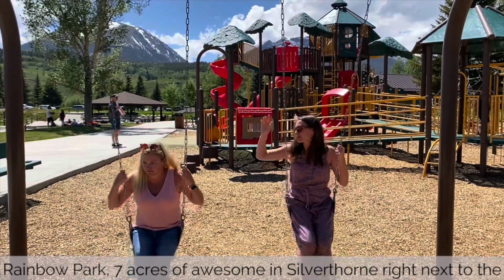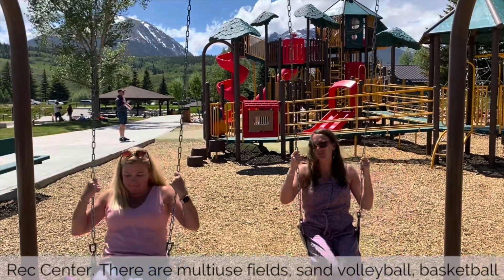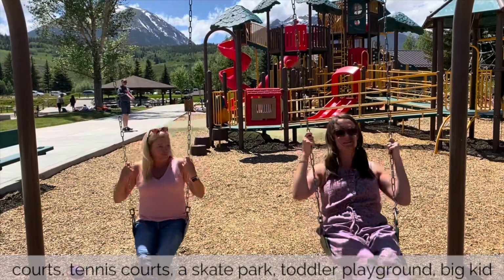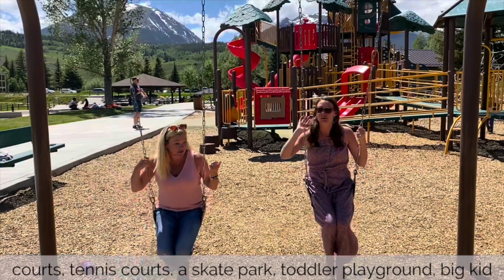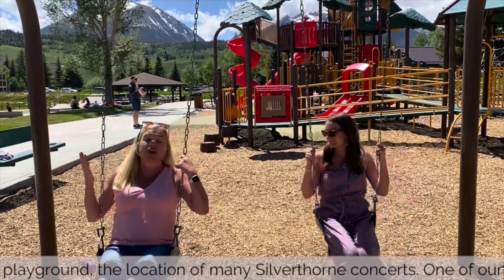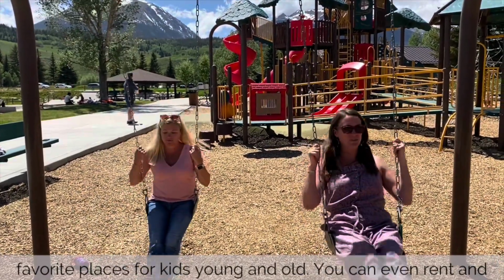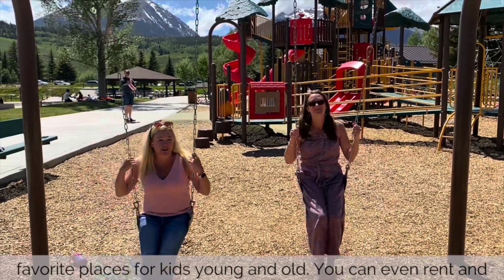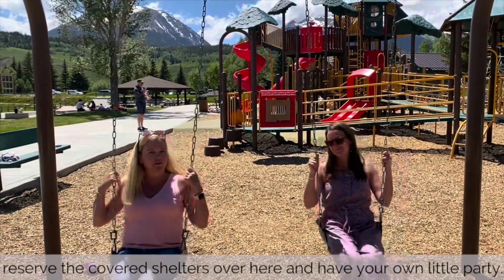In Silverthorne, right next to the rec center. There are multi-use fields, sand volleyball, basketball courts, tennis, skate park, toddler playground, big kid playground. The location of many Silverthorne concerts. One of our favorite places for kids, young and old. And you can even reserve the covered shelters over here and have your own little party.